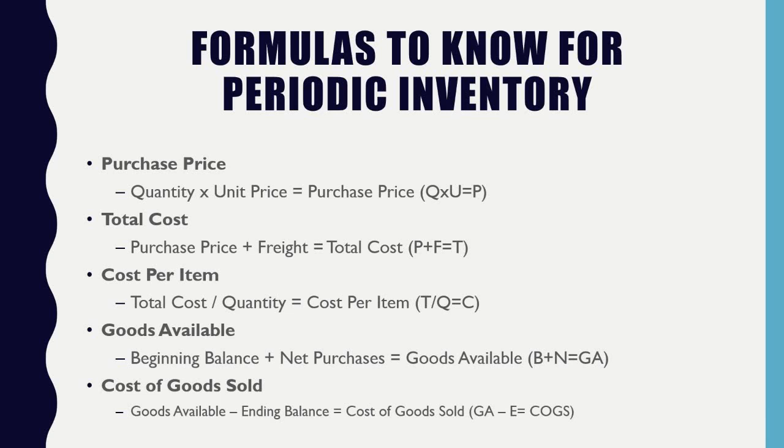Then this section right here where we talk about cost of goods available, all right? This is only going to apply if you have beginning inventory. So when we move on to the actual table, you'll understand where this formula comes from. All right. So in this case, our goods available is going to be our beginning inventory plus our net purchases. And then our cost of goods sold is going to be our goods available minus ending inventory. And that's how you get your cost of goods sold.